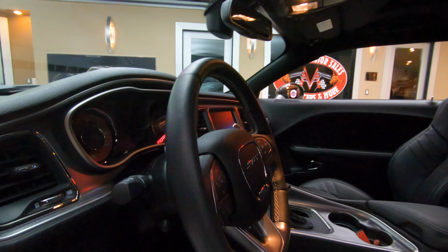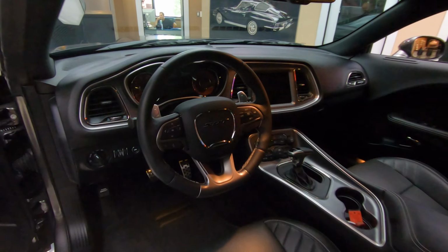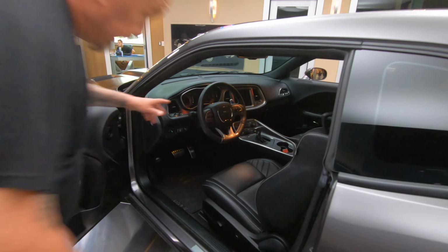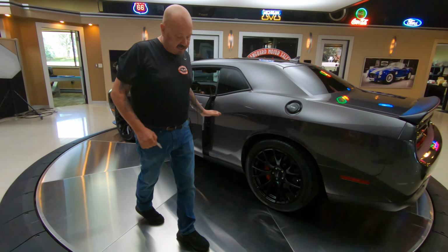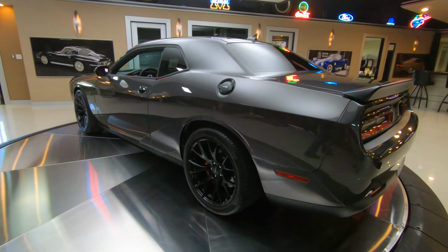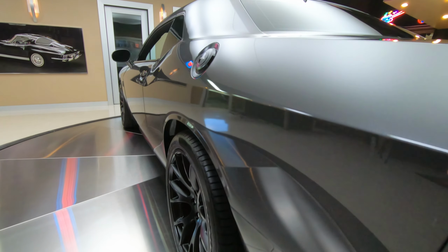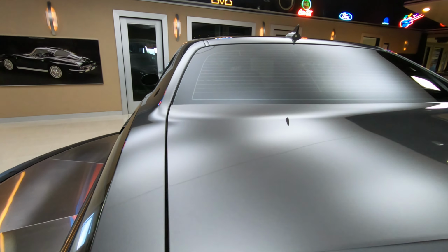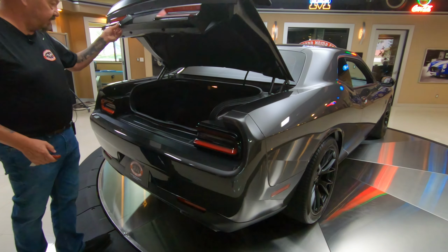Somebody took very, very good care of this thing for what? That's about five or six years, baby. This thing has been beautifully cared for. When you look down the side of it, you can see there's no door dings, there's no major scratches. Definitely a beautiful automobile.